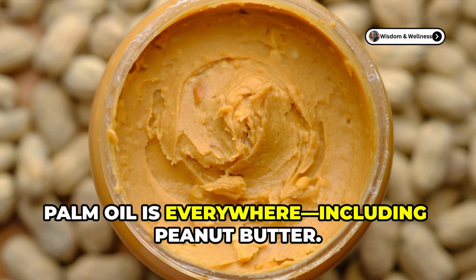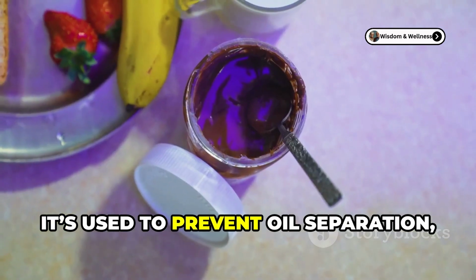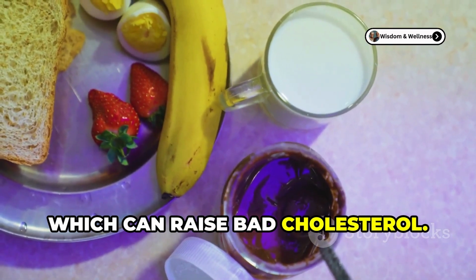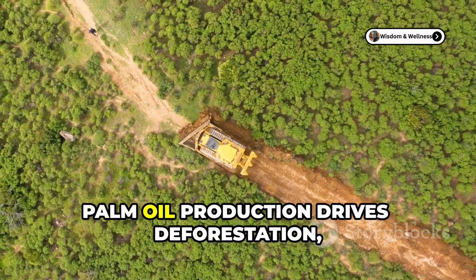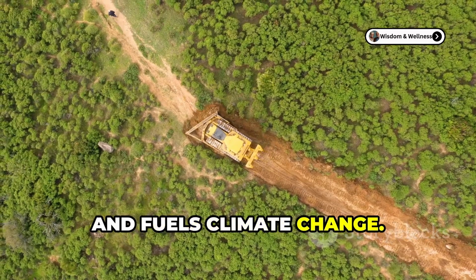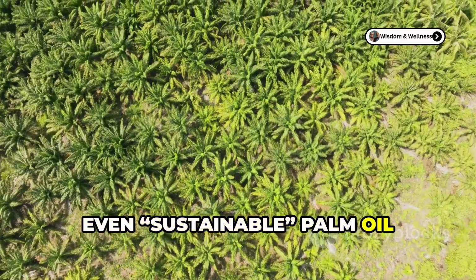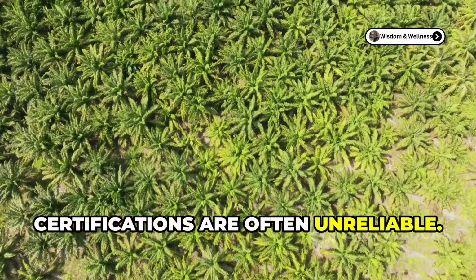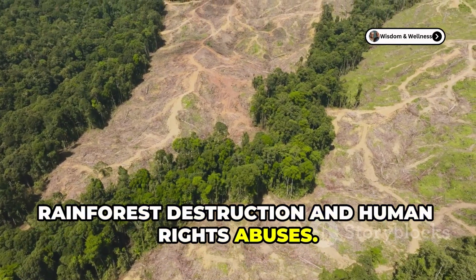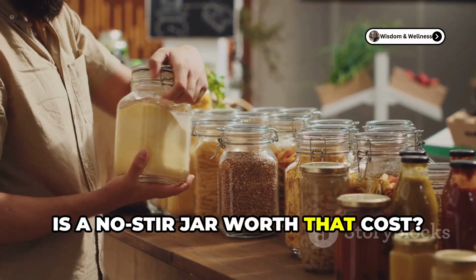Palm oil is everywhere, including peanut butter. It's used to prevent oil separation, but it's high in saturated fat, which can raise bad cholesterol. The bigger issue: palm oil production drives deforestation, destroys habitats, and fuels climate change. Even sustainable palm oil certifications are often unreliable. Your peanut butter could be linked to rainforest destruction and human rights abuses. Is a no-stir jar worth that cost?